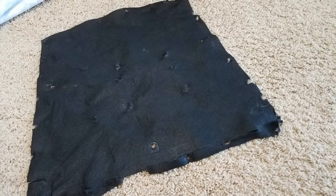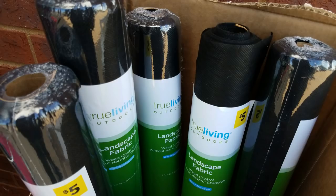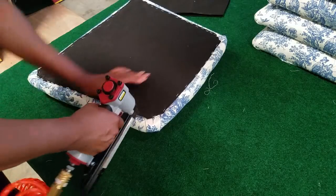I did use one of the original pieces of the dust cover as a template for cutting the new dust covers. Here is another great way to save money on your dust cover fabric: landscaping fabric. At the end of the summer, Dollar General has boxes of it left over, and they're going to sell it for $1.50 per roll. There is 4 times more fabric in these rolls than you would get in the normal dust cover fabric that you might purchase at your fabric store or even Walmart.